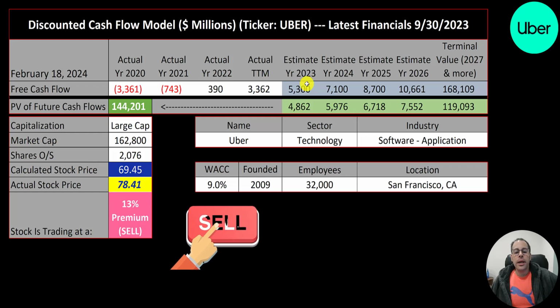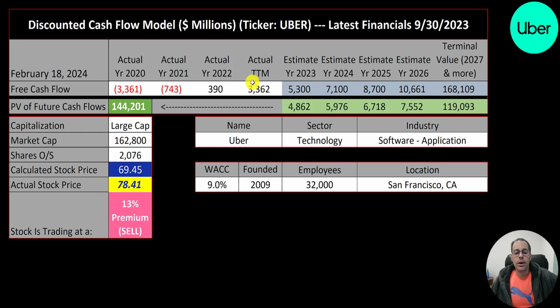Look how much their free cash flow is projected to grow in the next few years, from 3.4 billion up to over 10 billion by 2026. And I do think they're going to hit these levels. Even though I say the stock is a sell, I would probably buy it. I think they're at a good point now. I feel comfortable with their business model. I feel comfortable they can be profitable.